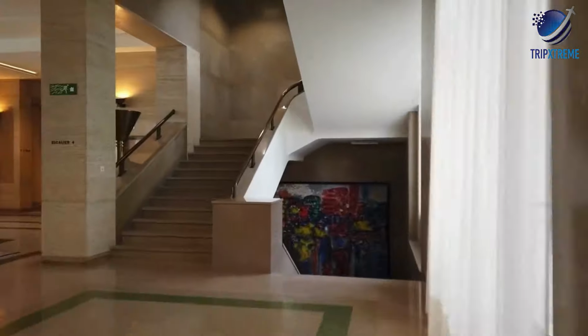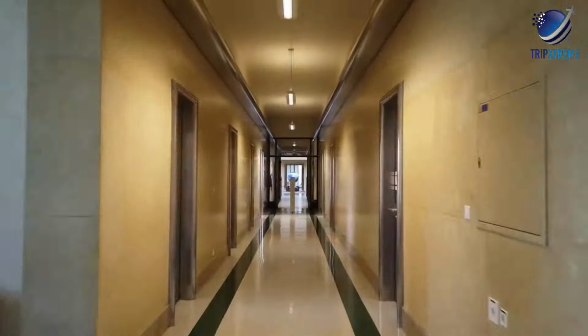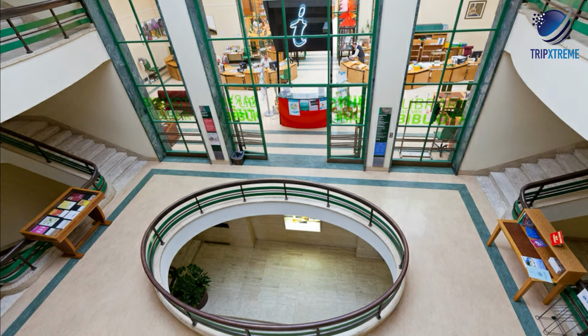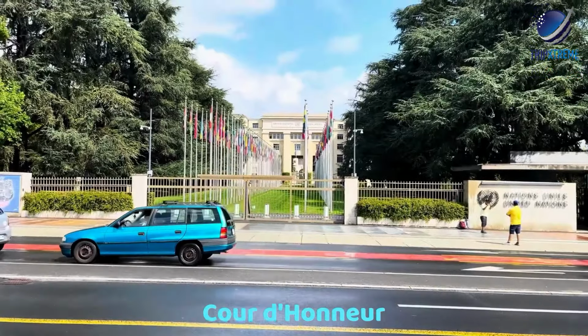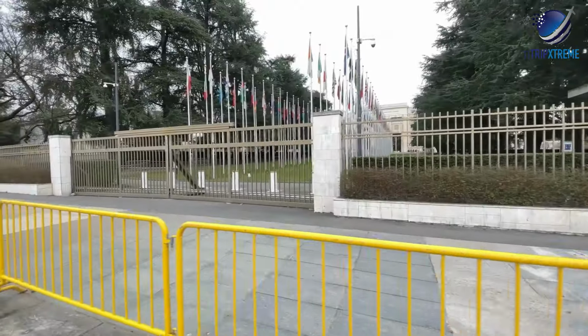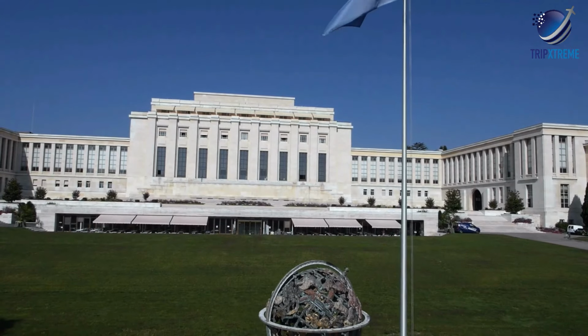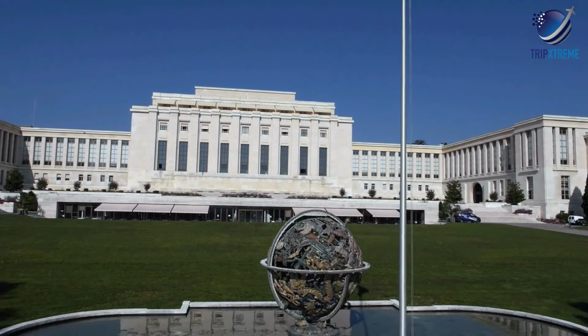In the antechamber are 3 bas-reliefs by Eric Gill, inspired by Michelangelo. The library contains more than 1 million print items, as well as electronic journals and books. Between the main wings is the Cour d'Honneur, a spacious terrace merging into the park, with a magnificent view of the lake and the Alps. In the middle is a bronze armillary sphere with gilded signs of the zodiac by American sculptor Paul Manship.